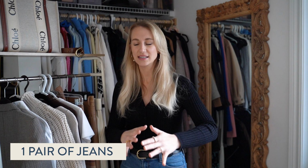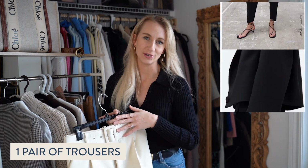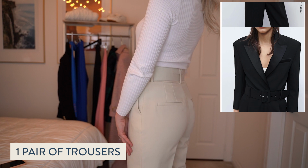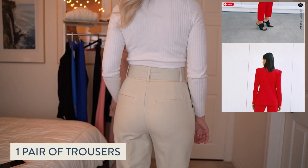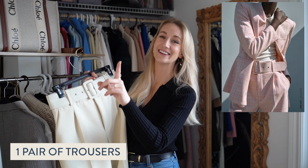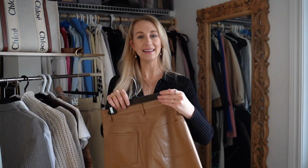I would also suggest Zara, which has really been stepping it up when it comes to their suiting wear. Now this was also featured in my new in my wardrobe video. I will pop that up above because I got a couple of other bits from Zara recently that I have really been loving, and this pair of trousers is one of them. I am here for a winter white, but I'm even more here for a winter cream, and these trousers most certainly get that done.